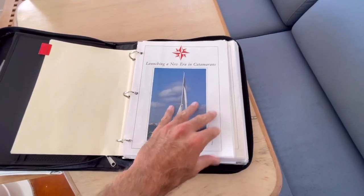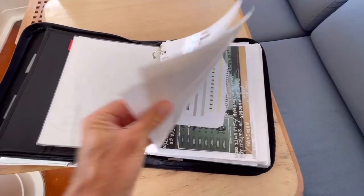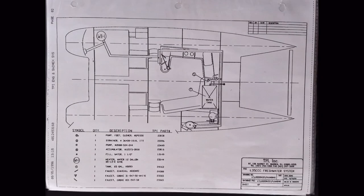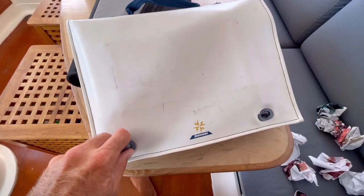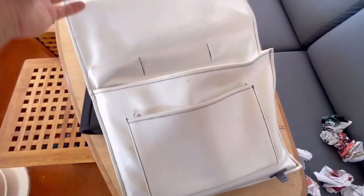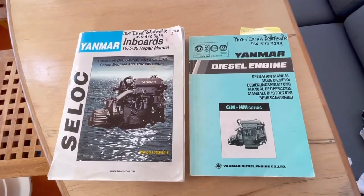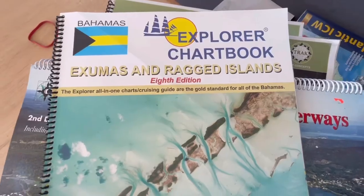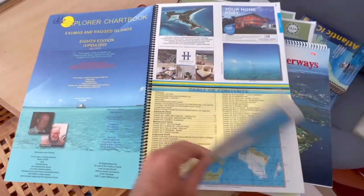The previous owners did a fantastic job of organizing all relevant documents for Zenith, including drawings, manuals, invoices, and such. I've also included some sketches that I've done. All of these are manuals or owner's manuals. There are also two different Yanmar diesel engine mechanics books. These charts were very useful during our time in the Bahamas.